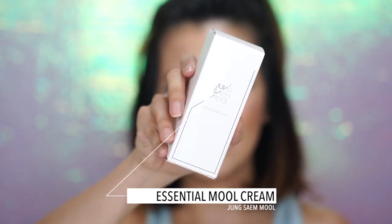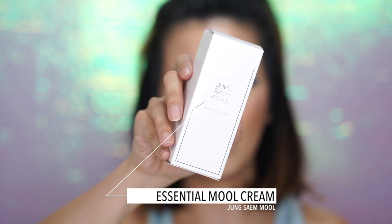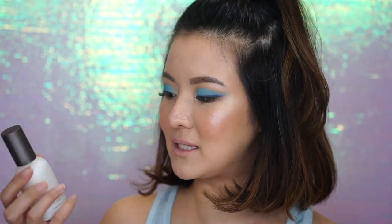And she came out with a makeup and skincare line. And this one is her Essential Mool Cream, or Mule Cream. Again, not sure how to pronounce it. But this stuff, people say, it's like the equivalent of the Charlotte Tilbury Magic Cream in Korea. This is what it looks like. Very sleek, very gorgeous, and also very expensive. I cannot wait to try this out because everybody has been raving about it in Korea.